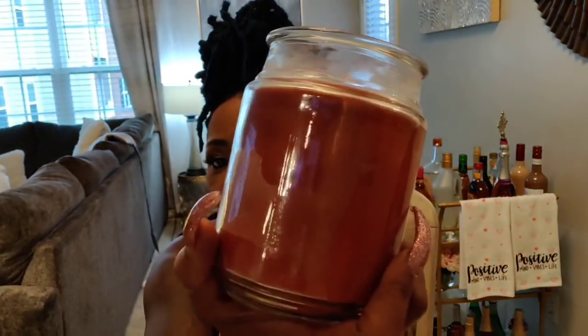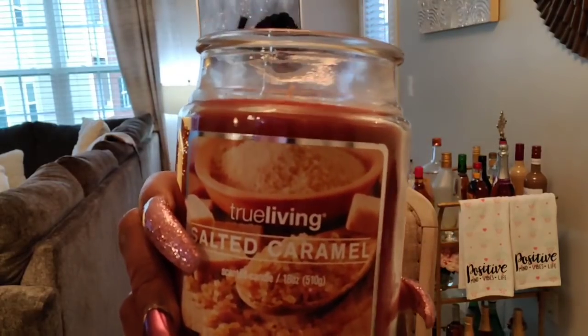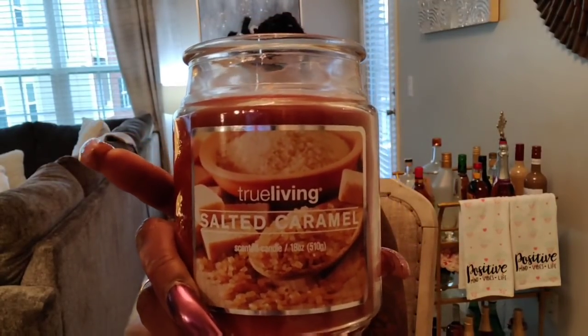This is so pretty. And then it's rust. Very fall-like, but it's going to be holiday, okay? Holiday. Look at the packaging. So cute. And the throw on it ain't no joke. Salted caramel. This is like the salted caramel coffee that we drink together.